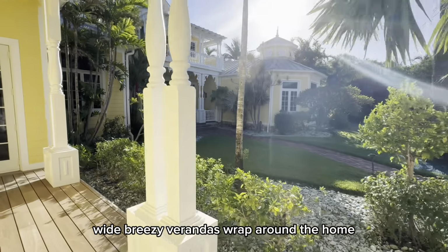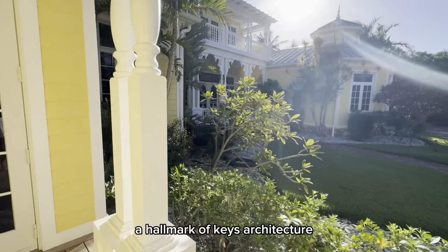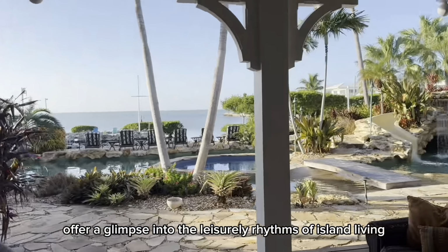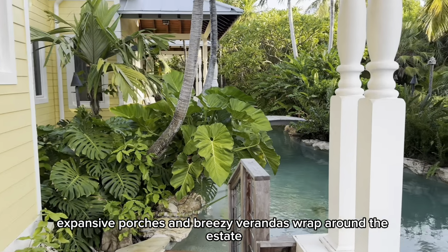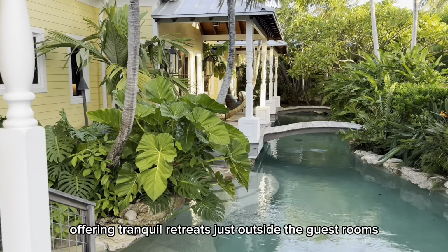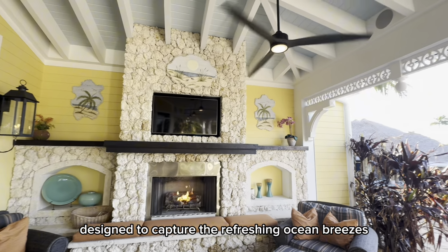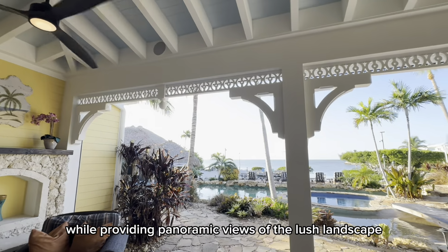Wide, breezy verandas wrap around the home, inviting you to embrace the outdoor lifestyle, a hallmark of Keys architecture. These sweeping breezeways, shaded and serene, offer a glimpse into the leisurely rhythms of island living. Expansive porches and breezy verandas wrap around the estate, offering tranquil retreats just outside the guest rooms. These spaces are perfect for enjoying morning coffee or evening sunsets, each veranda designed to capture the refreshing ocean breezes while providing panoramic views of the lush landscape.